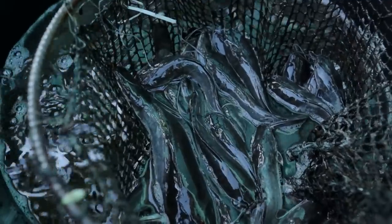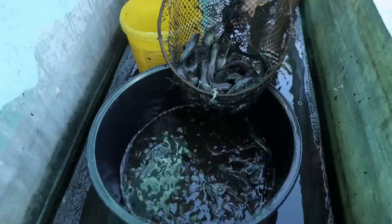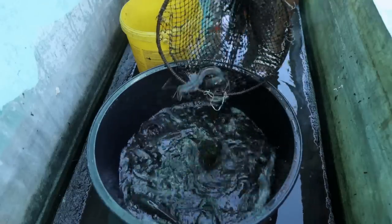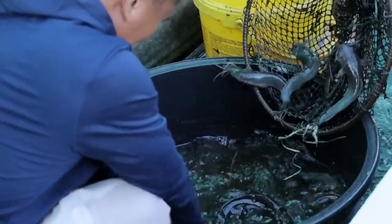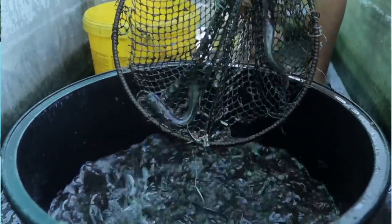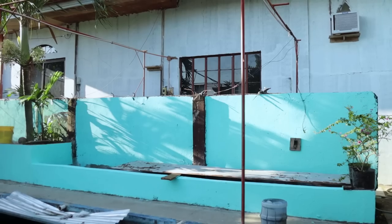This is intended just for the consumption of the family. This is a very small concrete tank that you can also use as the source of your viand. This is the regular activity that we do. We grow catfish in a clean tank, and then we make them our viand. All of the members of the family are already catfish eaters, because it's really very delicious.